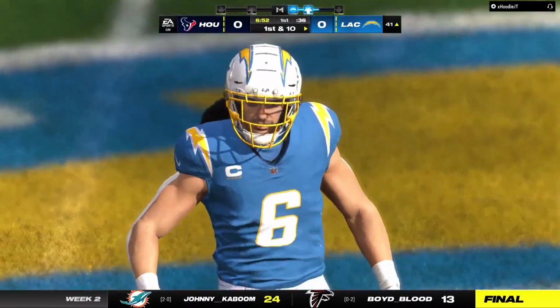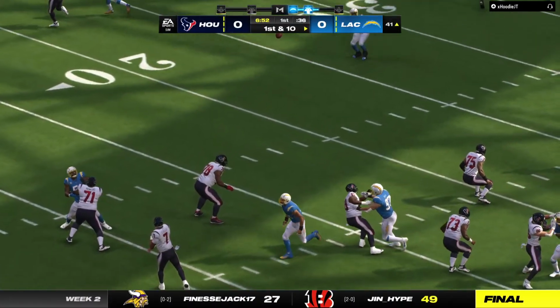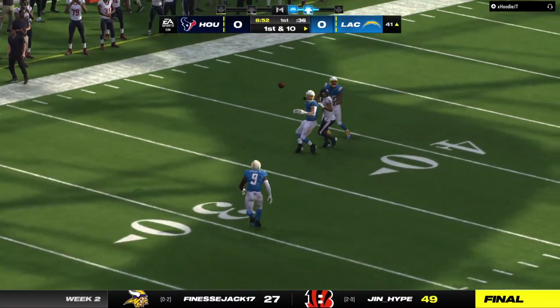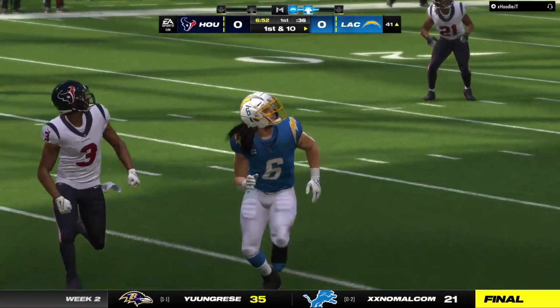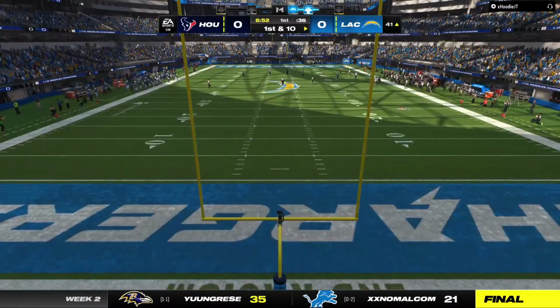Well, they wasted no time taking a shot down the field. He was letting it fly in the very first play from scrimmage. And this was excellent coverage down there. And they'll come away with an early takeaway. And I mean an early takeaway.